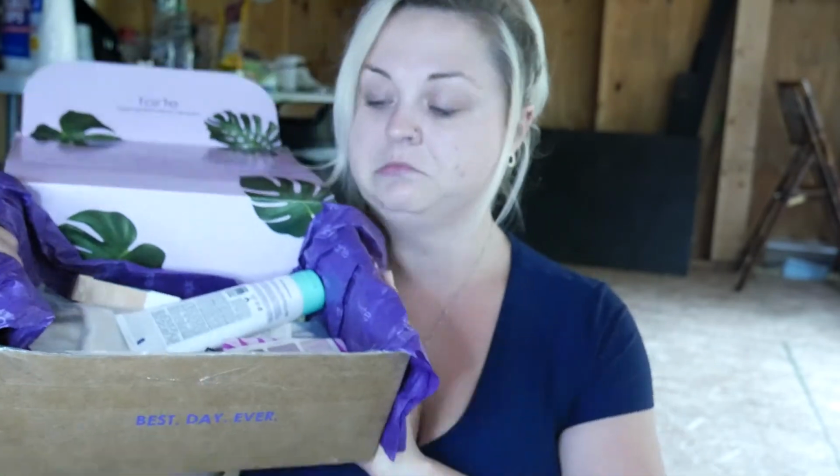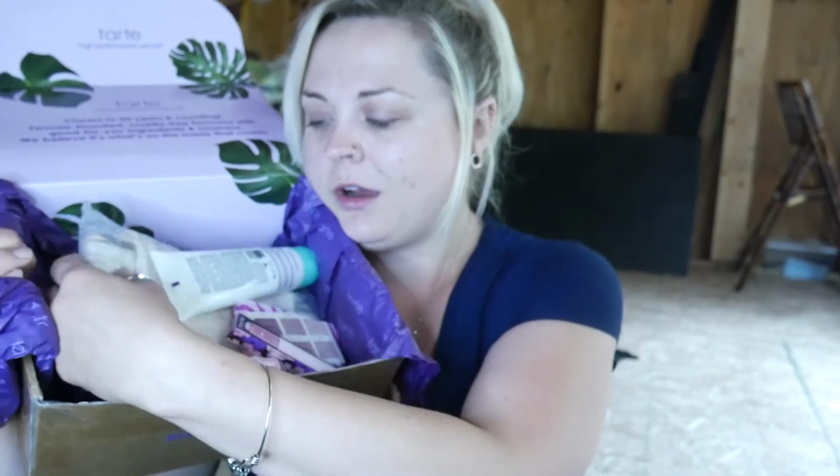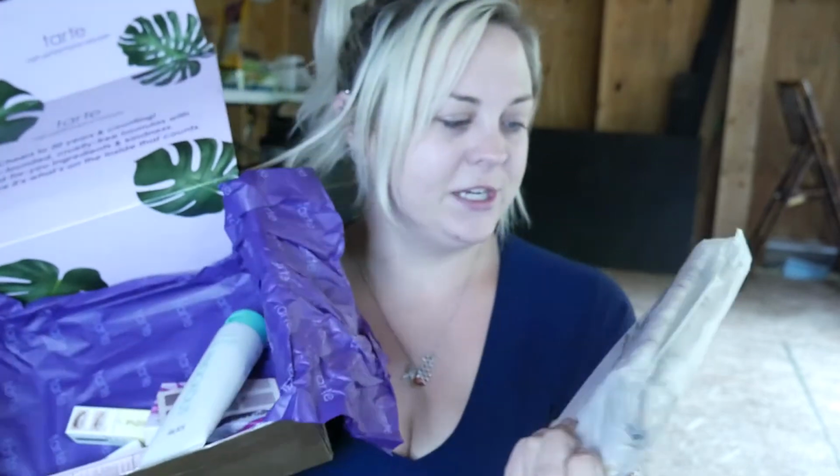It just comes in just a box. Now, you do get to also choose a makeup bag. I chose this marbly one because it looked pretty. Okay, it's not as big as some of their previous ones, but that could be because that's just the one that I chose. They do have different sizes you could choose.